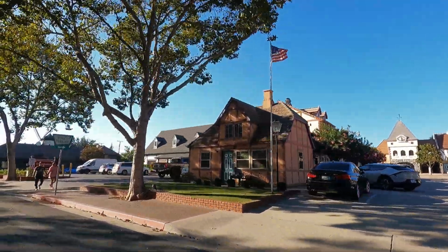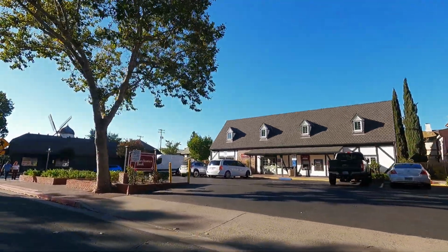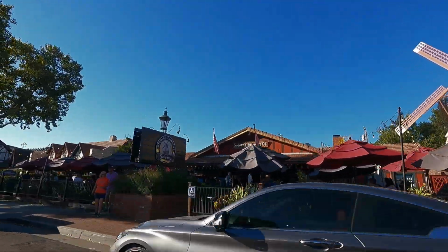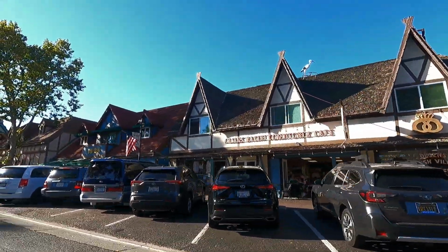If you're okay with an early dinner, then this is the time to pop into one of those Danish restaurants along Main Street. We recommend the Solvang Brewing Company, which is located at one of the 5 windmills in town. 2 of them. But we were on our way to someplace very special.